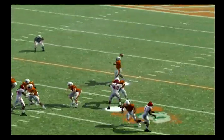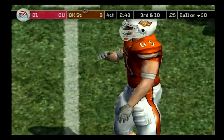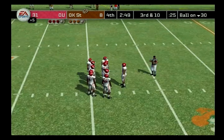They'll bring in their dime package. He passes it. It's deflected. Boy, that was a good defensive effort there. The ball was there, but the defender beat the receiver to it. Nice play. So that'll make it third down.